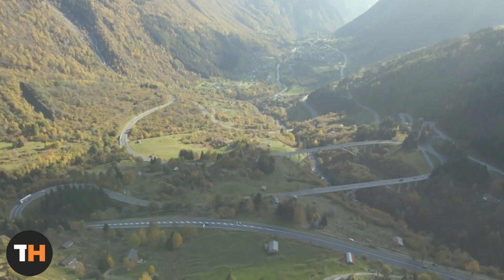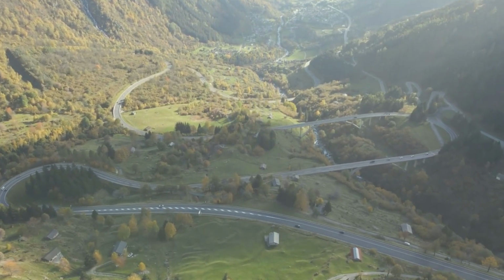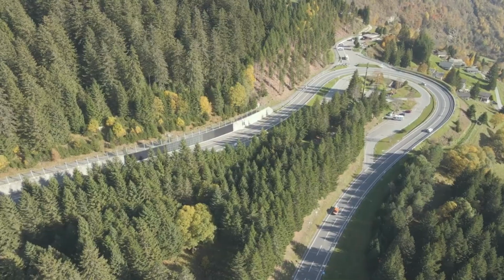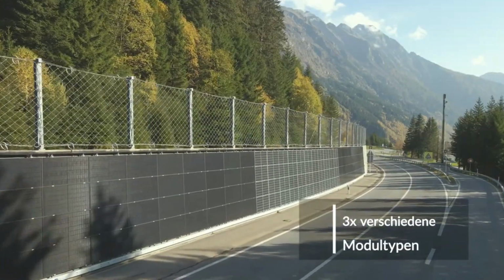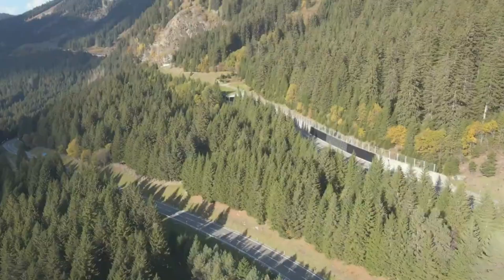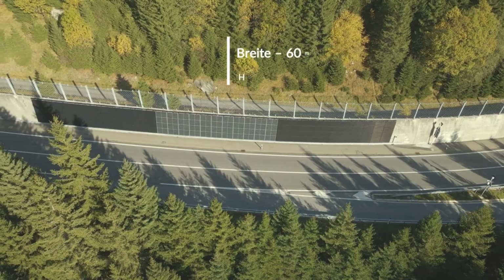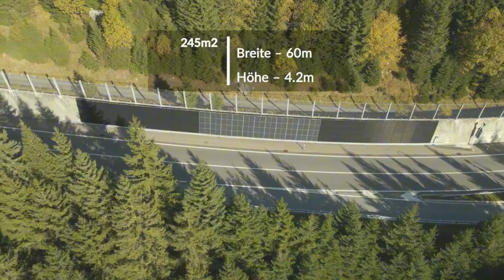Swiss roads have the potential of generating 55 gigawatt-hours of electricity per year. That's why the Swiss Federal Roads Office is conducting a test on the A13 highway in the canton of Grisons. The selected section of highway was divided into 3 zones and equipped with different types of photovoltaic panels totaling 90 square meters.